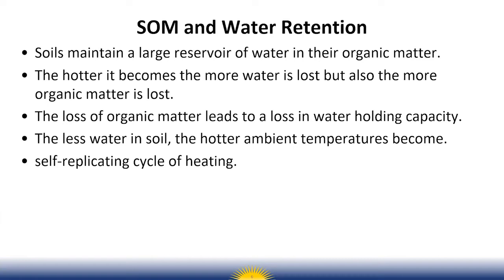The less water in the soil, the hotter the ambient temperatures become, because of course water absorbs a lot of heat, which makes things cooler. So this causes a self-replicating cycle of heating. The hotter it gets, the less water is held in the soil. The less water is held in the soil, the less organic matter is available to hold the water. So it just keeps spiraling upward and upward and upward, and it doesn't get better.